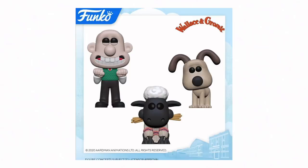I like how they did Wallace with the giant teeth there. I think that's very iconic. And then we also have Gromit with his weird kind of clay ears. Those look really great. And Shaun the Sheep is in his little sweater there. I hope they make another version of him without the sweater on, because I like the iconic fluffy look to him. I mean, this one does look really great, and I'm super excited about it, but it would be cool to have another version of him as well.